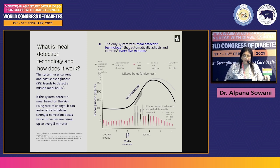Now, what is the meal detection technology and how does it work? In this system, if someone has forgotten to put a correction bolus, the system will use the current and past sensor glucose trends and it will detect a missed meal. This can also happen if someone who is on the pump decides to eat an extra meal which has not been given a correction bolus for.